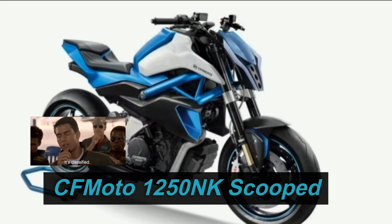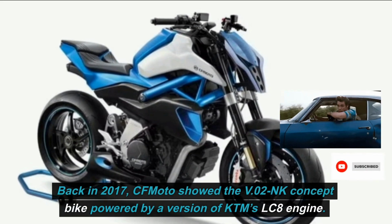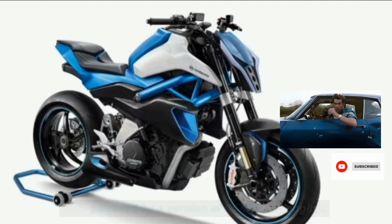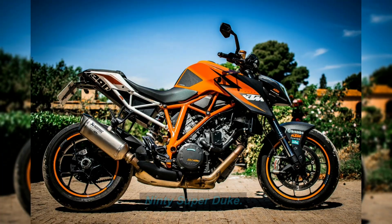CF Moto 1250 NK scooped. Back in 2017, CF Moto showed the V.02 NK concept bike powered by a version of KTM's LC8 engine. Now that project is evolving into a production model that will genuinely rival bikes like KTM's own 1290 SuperDuke.